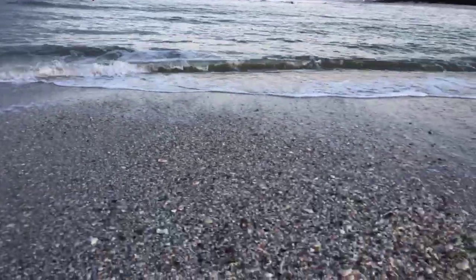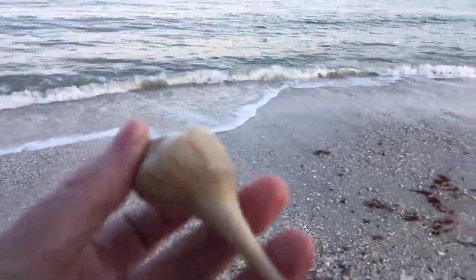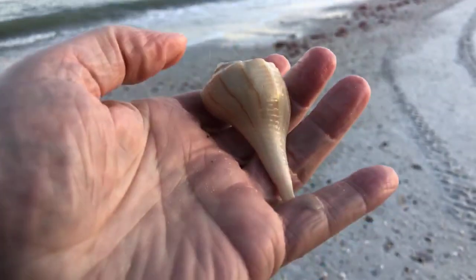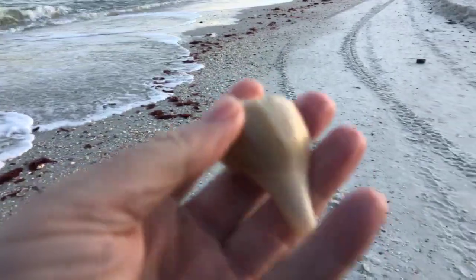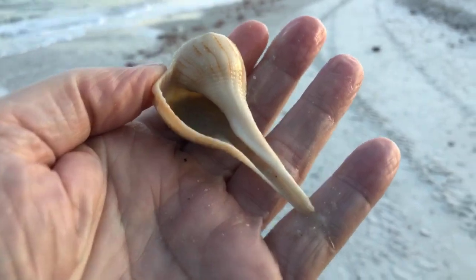Quite a few whelk shells up here as well. Quite a few lightning whelks. This one's kind of faded out here. It's in pretty good shape, but faded out.